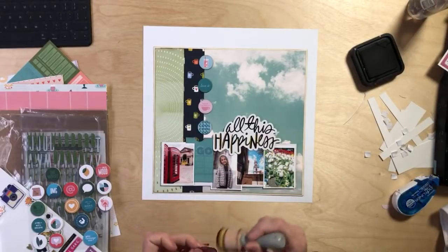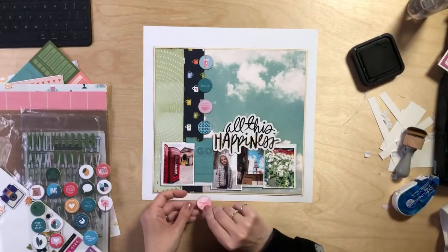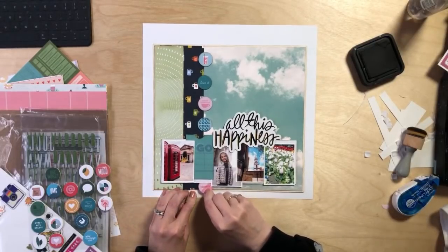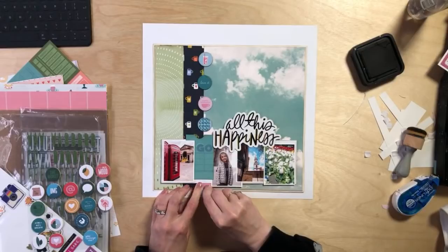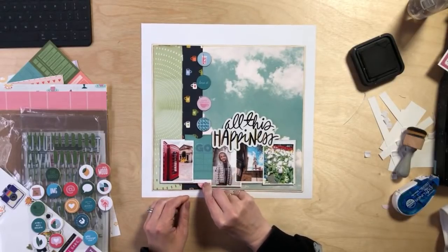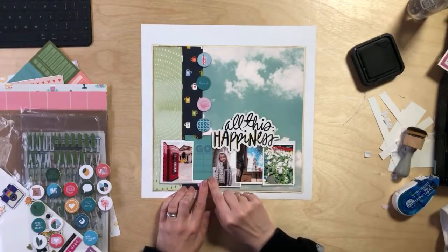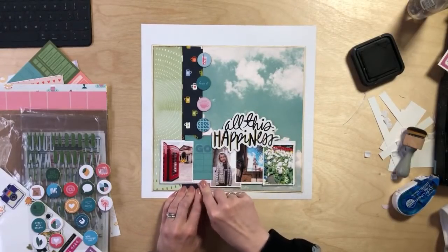Have we got a French speaker verifying that the French say Pantene and not Pantene? Amazing. There we go. Yes. That was the right call, Crafty Phoebe. Thank you.